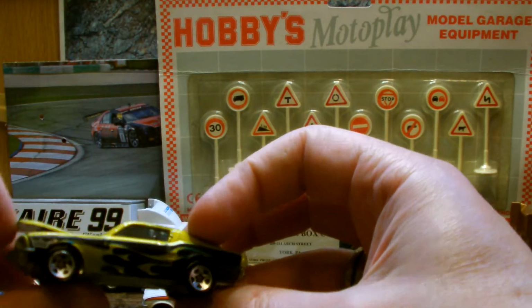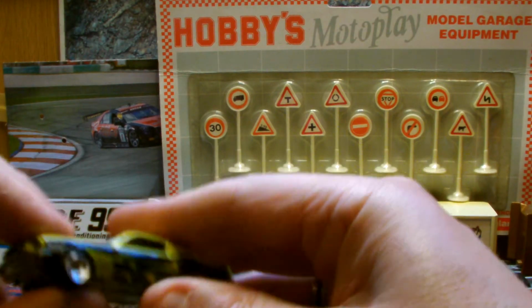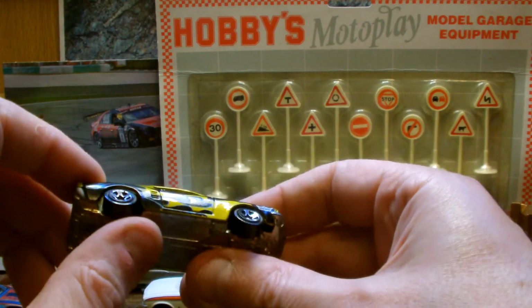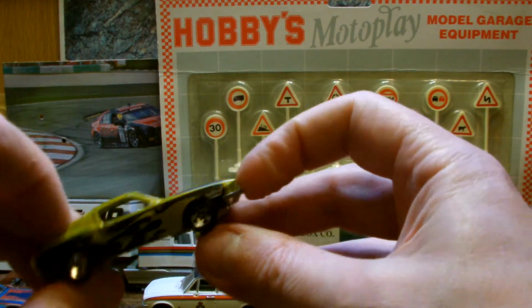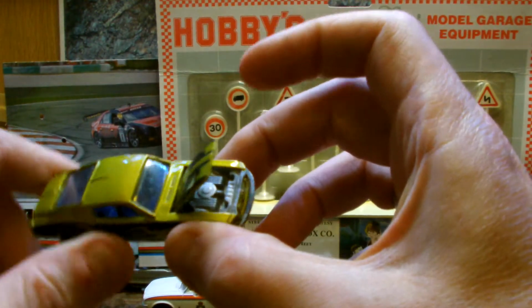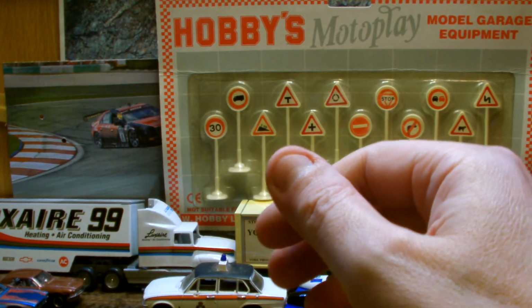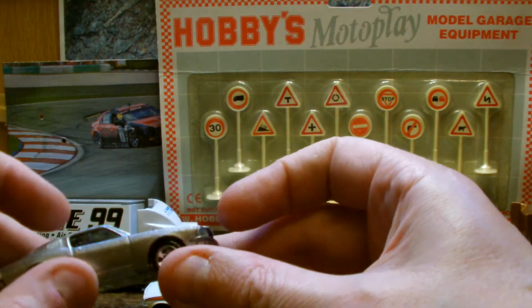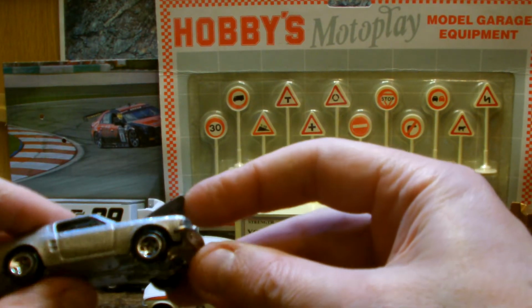So there you go. All metal. Opening hood. And I have two of those, which is quite lucky. They can go for quite good money, those. Very fortunate to have two. Great car. And this one I've just got, sort of like the two-tone one, silver and the blue. Just absolutely killer.